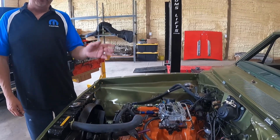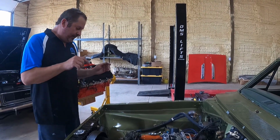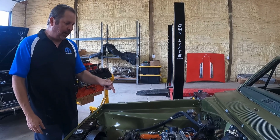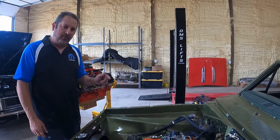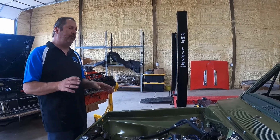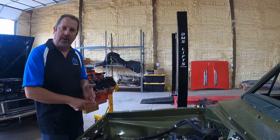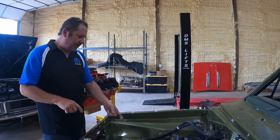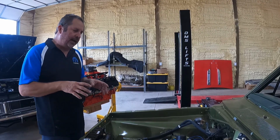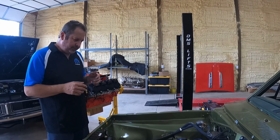Now, I've also seen it on my Barracuda. I don't care what anybody says, as far as my experience goes, that ethanol fuel will attack the butyl rubber on the diaphragm of the mechanical fuel pump. I can't tell you how many mechanical fuel pumps I've had to replace. They didn't last that long on small block Chevys, small block Chryslers, Fords, because the ethanol would attack the butyl rubber in the mechanical fuel pump. So there's a remedy for that.